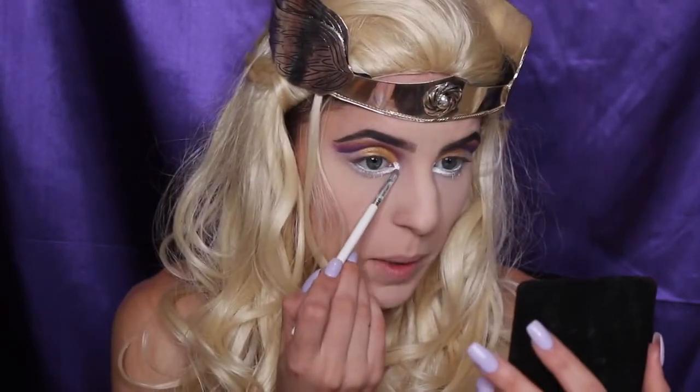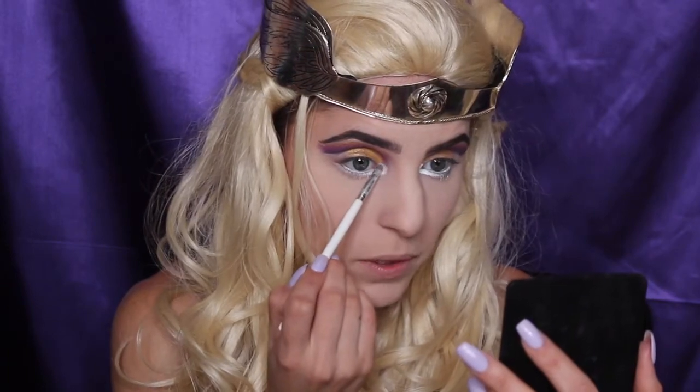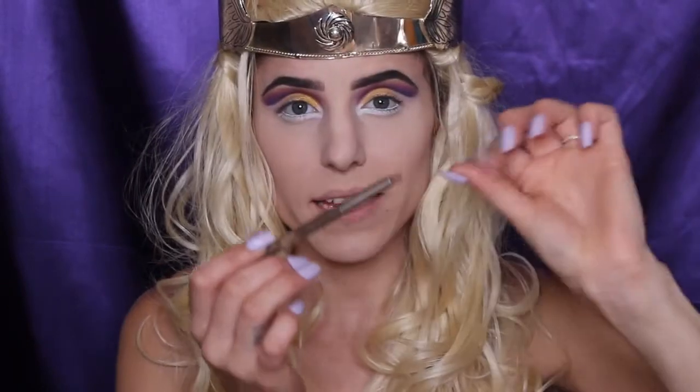So after I put some on, I'm actually going to use my brush to help disperse the product a little bit. Next, I'm gonna take this Dome pencil brush and we gotta figure out the bottom lash line. I still wanna try to incorporate the red and the green. I just don't know how, and I don't know if I'm gonna be able to incorporate both of them into today's look.